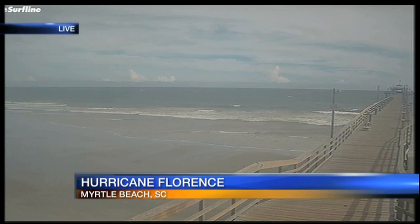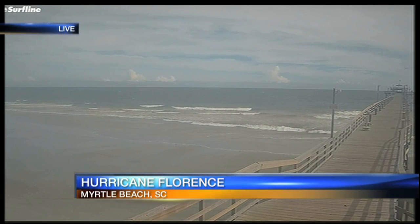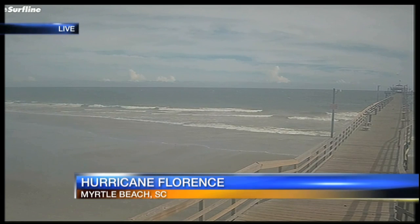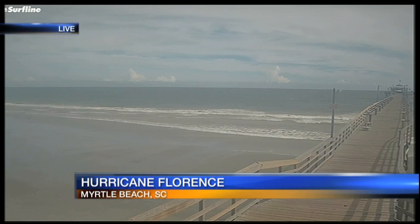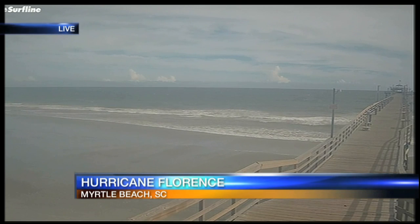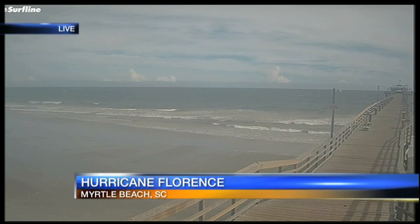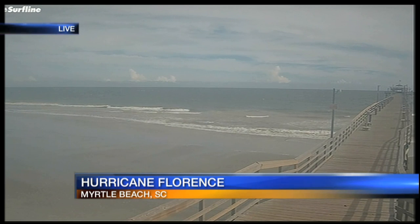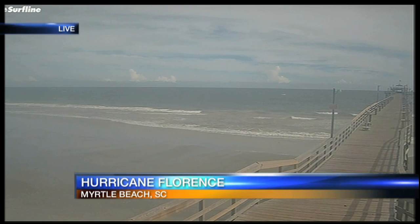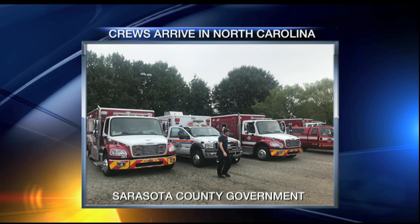You're looking live at Myrtle Beach, South Carolina, where the powerful Category 3 storm Hurricane Florence moves closer to North and South Carolina. The National Weather Service says the storm will likely be the storm of a lifetime for portions of the Carolina coast and could be the strongest to hit the Carolinas since Hugo in 1989. Millions of coastal residents are leaving ahead of that storm, which is expected to make landfall sometime tomorrow evening or Friday.